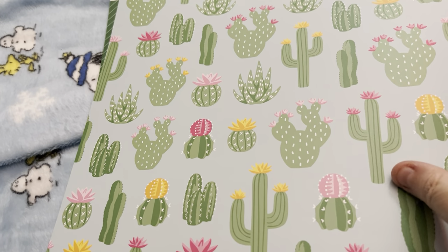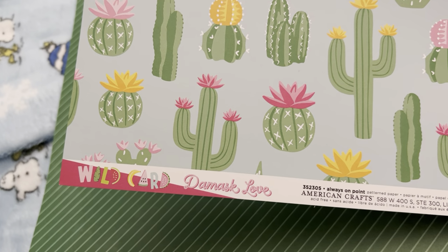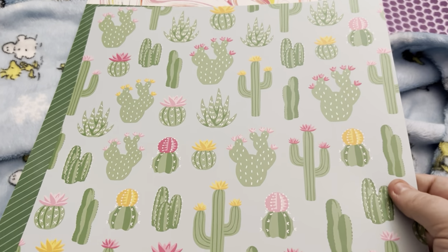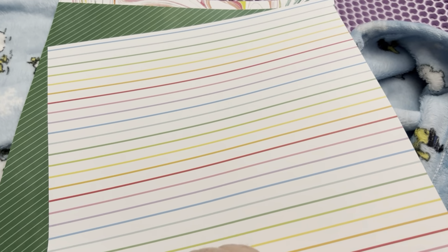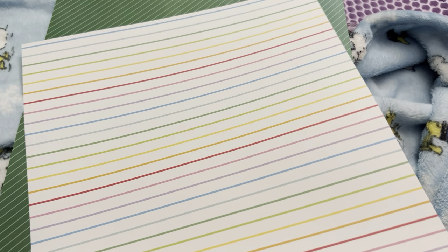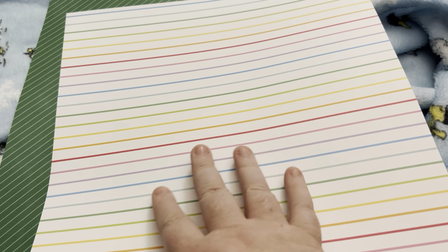Okay, who is this one? This is somebody else. This is called Wild Card Damask Love, and it's all these beautiful cactuses. And then this is Lines. Very cool. You could even write on this or whatever.